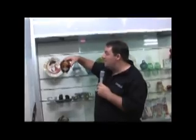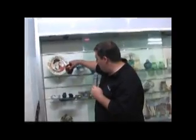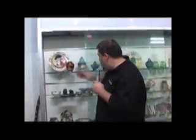Just a nice mantle vase and that sort of thing there. We're probably looking around about the $100-120 mark at auction. So just a nice little collectible to add to the collection in the cabinet.